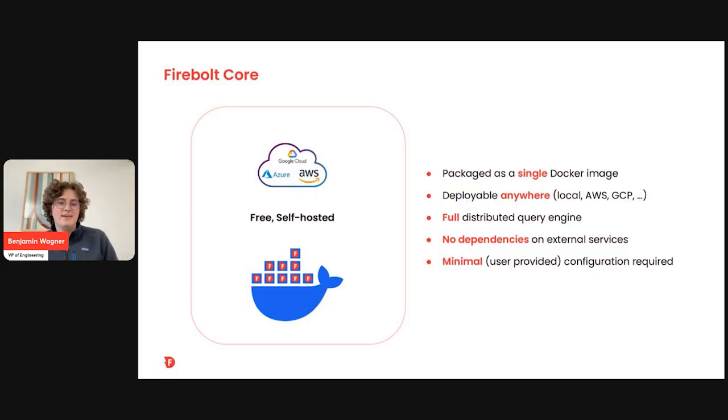Beyond that, Firebolt Core out of the box comes with all of our distributed query processing power. This means that you can take multiple instances in your cloud environment, for example, and connect them to one Core cluster to start getting high performance on massive joins, high cardinality aggregations, etc.